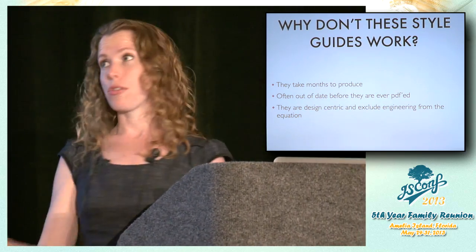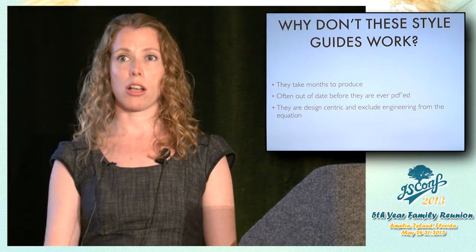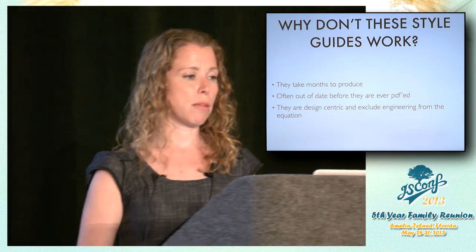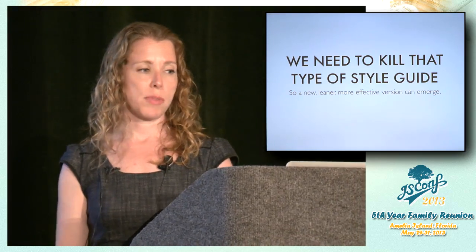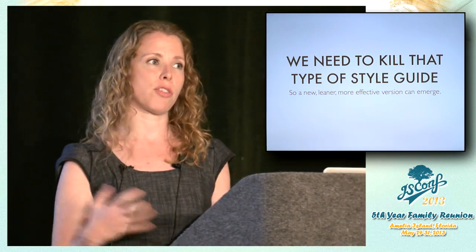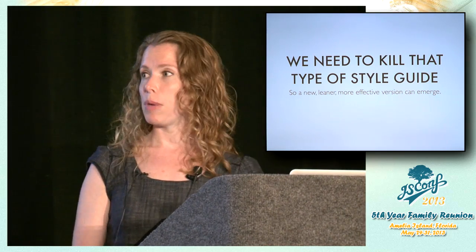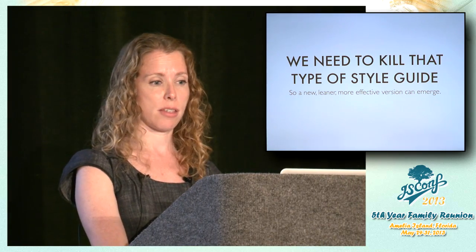And the other issue with them is that they're really designer-centric. It's useful for design to talk about what design means at AOL, but it's not useful for their web team or their engineers to be a part of the equation at all. So in my opinion, we have to kill that kind of style guide and that vision of a style guide, because it's stopping us from using something that could be an amazingly useful tool, but isn't because it's too limited by what it's been in the past.